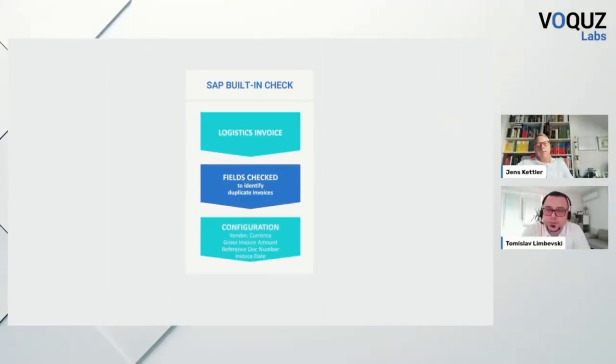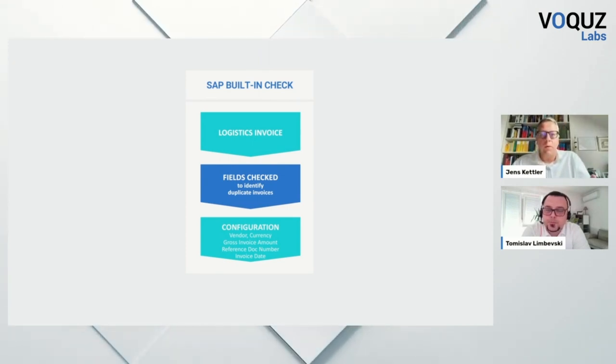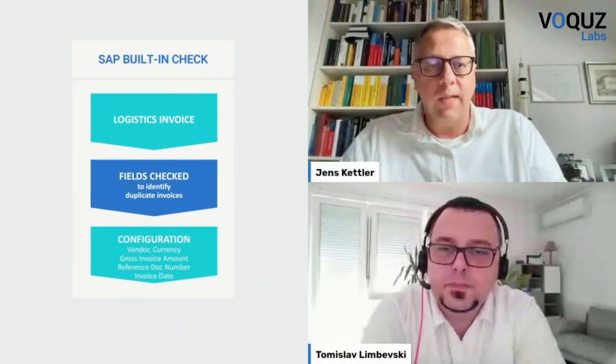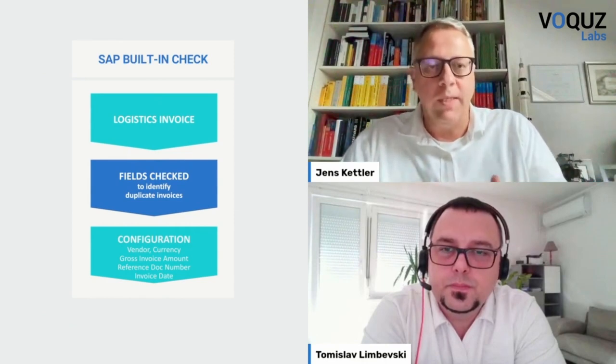I think there's two things where we excel compared with the SAP standard. One, for instance, SAP checks whether it's an exact match, like the invoice amounts have to exactly match. My example, it was on the slide, SAP checks the gross amount. My previous example, if there's an error with sales tax, then the exact amount will not match because the tax is missing on one.